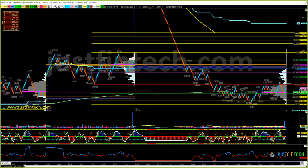So a very, very methodical move from the volume based point of control, going into that, rejecting, and then finally making its way down, and that was also the 38.2% retracement, so it was not able to hold on to that. That became a resistance, so when it touched there, it instantly fell back down. Then again, from the bottom, we get an impulse, pullback, impulse, and it's almost like done.